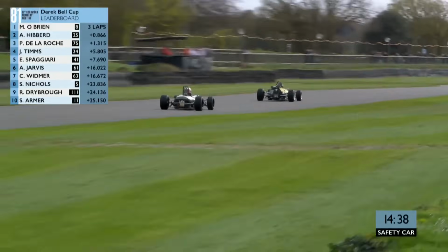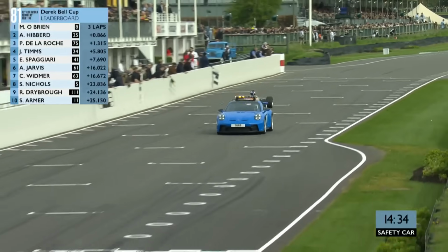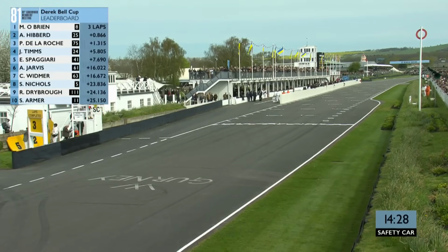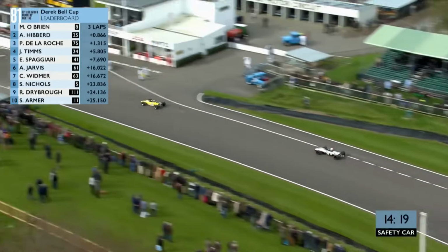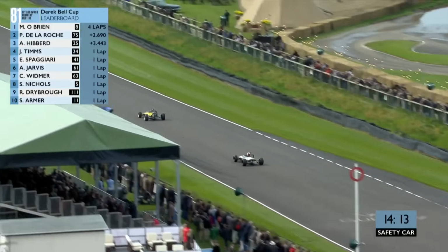Then comes Jeremy Tim and then Spaghiari as we get the safety car, so the Porsche safety car out on track for an incident that has occurred. So the clock still continues to chime down as we will neutralise the race. The safety car will pick up the leader of this race, and they come through the final chicane now. They'll have to slow down and get in formation behind the safety car, and that will tighten up the gaps that O'Brien had just about made in the last few laps.